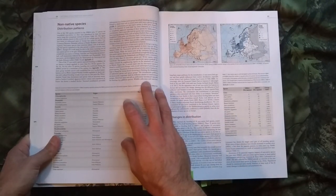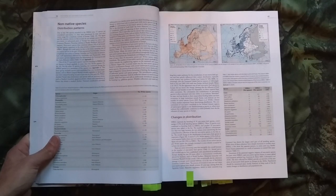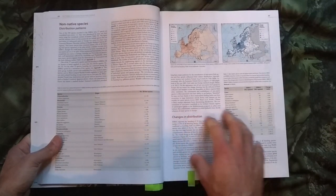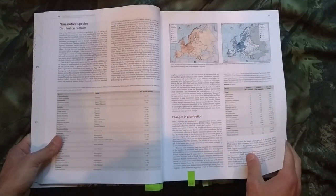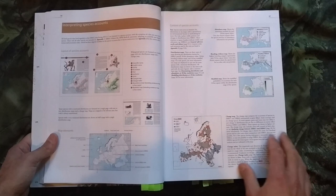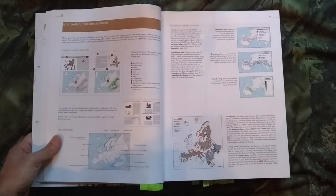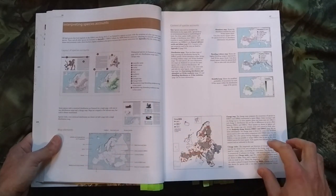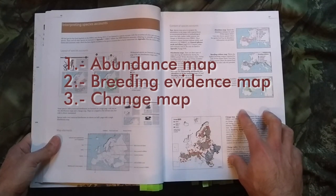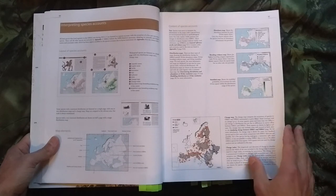We also have a chapter about the non-native species, a total of 57 within the 596 species that breed in Europe. There's 57 of them that are non-native, and some of them are expanding, some others are decreasing. So it's very interesting to read every single one, and we'll find them later in the chapters. There's also a little chart on how to analyze the information, because there are three different types of maps for each species, and you have to have a quick look at this page first, because the amount of information can be a bit overwhelming.